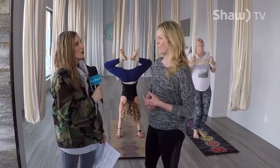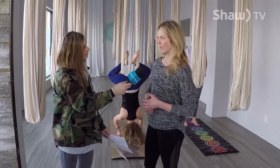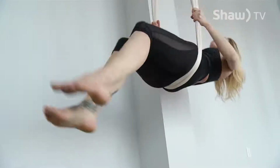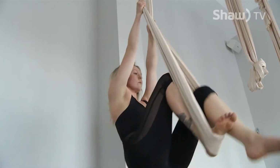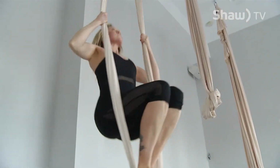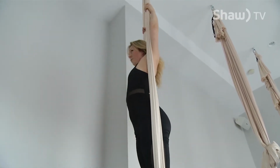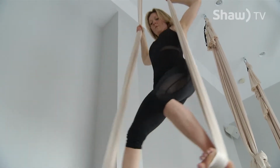Is there any sort of extra training that is involved with aerial yoga? Yes, so to be a yoga teacher, it's usually a base 200 hours teacher training, and you need that to be able to teach aerial yoga. But on top of that, there are aerial yoga courses anywhere from 20 to 65 hours plus. So really depending on how deep and advanced you want to get into it, there's always more teacher trainings that you can do to advance your skills.